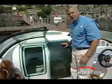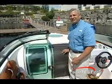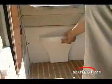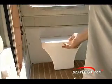Take a look at this cabin door. This is a two-piece cabin door. You have a see-through door, and you've got a screen so that on those hot days you can get some natural air in there without letting in all the mosquitoes. Let's go ahead and take a look at the accommodations inside. Because it's a bit of a step into the cabin, Doral cleverly added a pull-out step to make it easier.